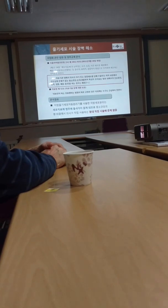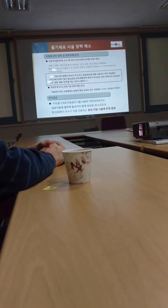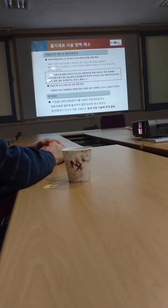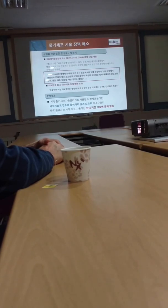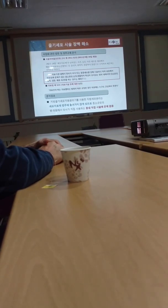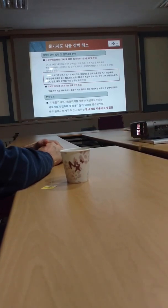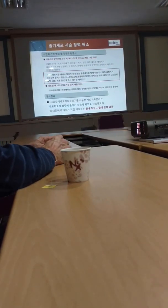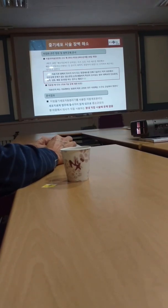In other nations, including the U.S., all cell therapy products are controlled by the FDA. But in Korea, stromal vascular fraction is an exception. It's an accepted exception, the Korea approval.